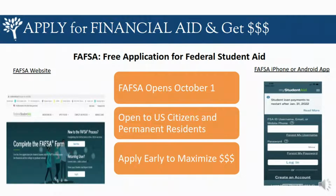The FAFSA, or Free Application for Federal Student Aid, is a form completed by current and prospective college students in the United States. This application determines students' eligibility for financial aid. Choose the FAFSA if you are a U.S. citizen or permanent resident. Make sure you apply for the FAFSA even if you don't think you will qualify for need-based financial aid, as many schools require the FAFSA to offer merit scholarships. FAFSA offers a website and mobile app option for applying.